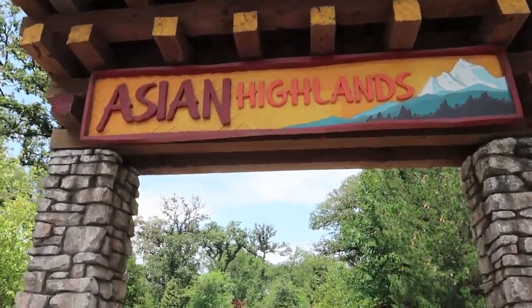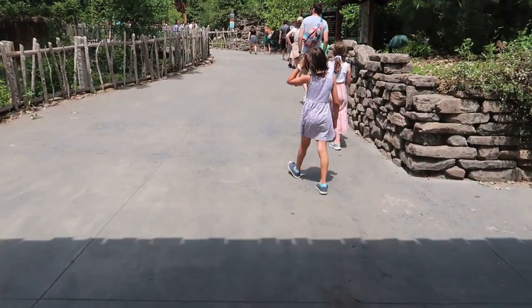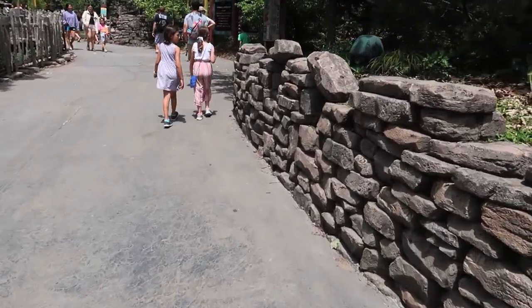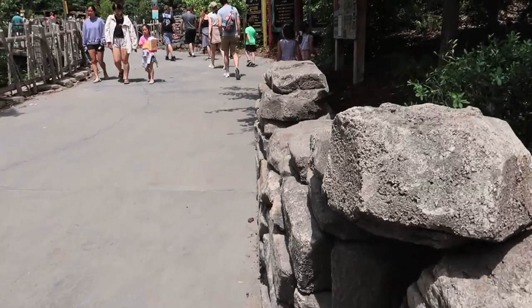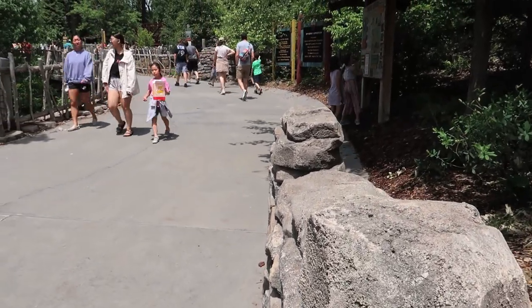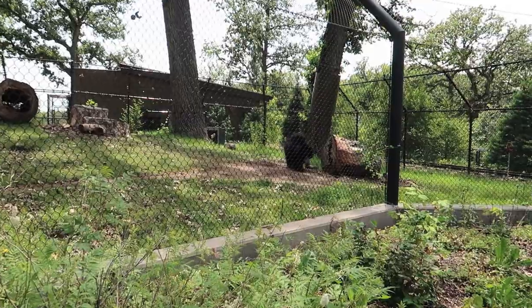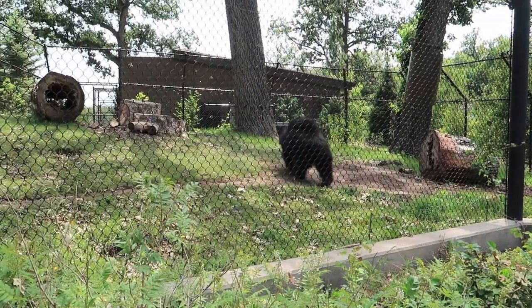Asian Highlands. All right. You can hear the Asian music in the background. Yeah, hear that? Really sets the tone and atmosphere, doesn't it? Yeah, sloth bear.